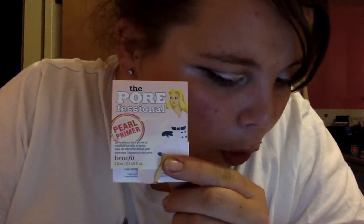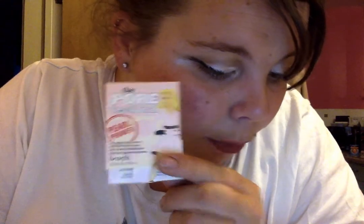So it comes in a little packet, like this. The Professional Pearl Primer. This is a 4-star review on birchbox.co.uk. I can believe it would be.